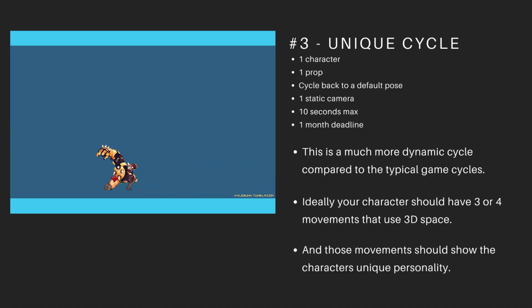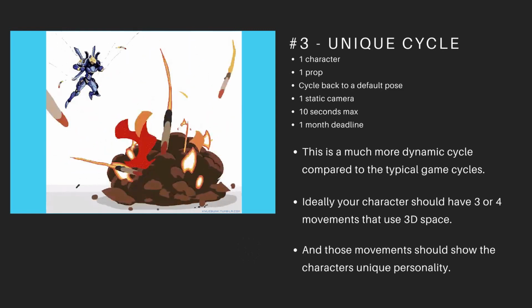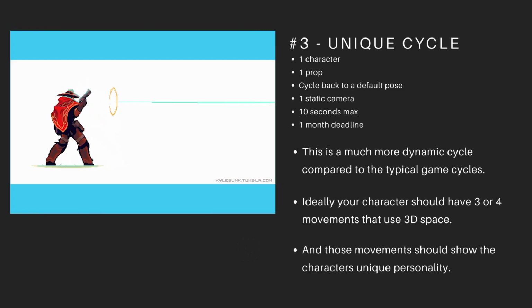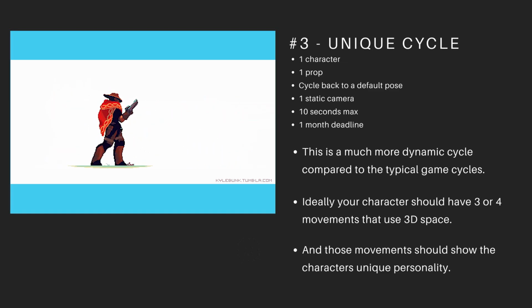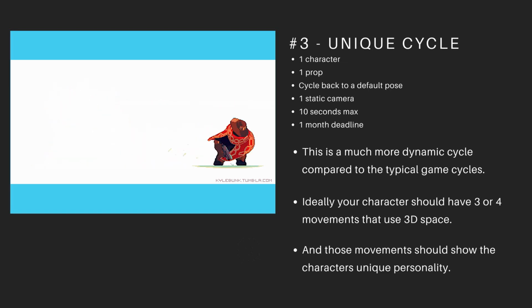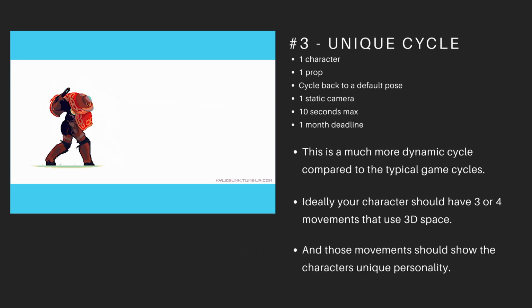Here's a GIF from Kyle Bunk's Overwatch fan animation that he's done. And he's done a lot of these. You can see the cowboy or any of these guys, because they have a unique character in Overwatch, they use the moves that the character has from that game, and it's found a way to make the cycle very unique in how they get back to looping their animation.